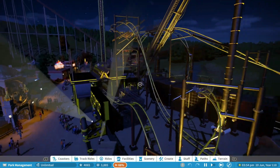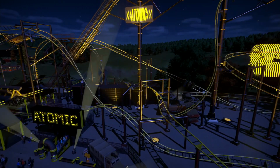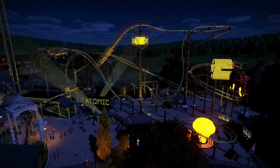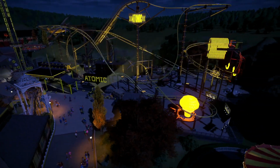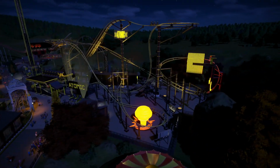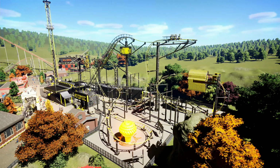What a really, really nicely designed coaster that is. I mean, first of all, just take a look at that at night, because that looks phenomenal. The two spotlights down there are great choices, by the way. That really does add to it. But yeah, first of all, that looks fantastic at night. I'll flip back to daytime.